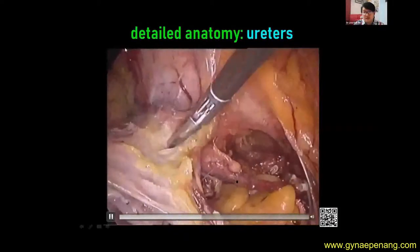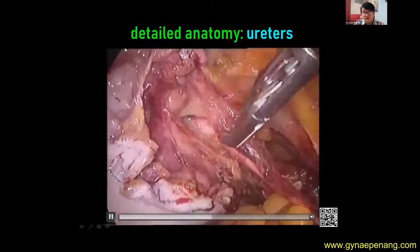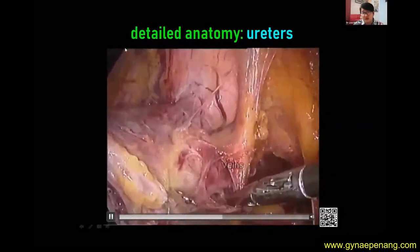Atomize it, and then you need to separate it, okay? And then here is one of the, we call it the ureter tunnel. Actually, it's not really a tunnel.